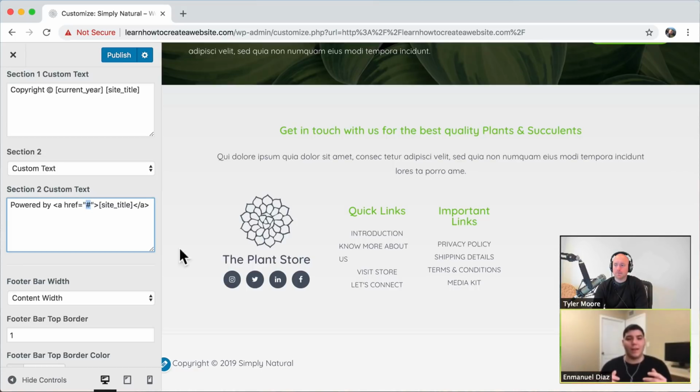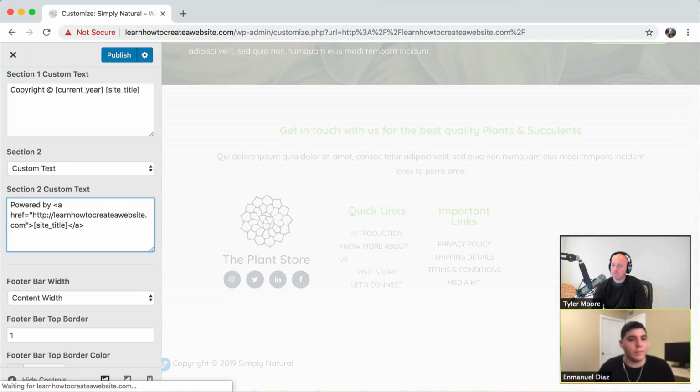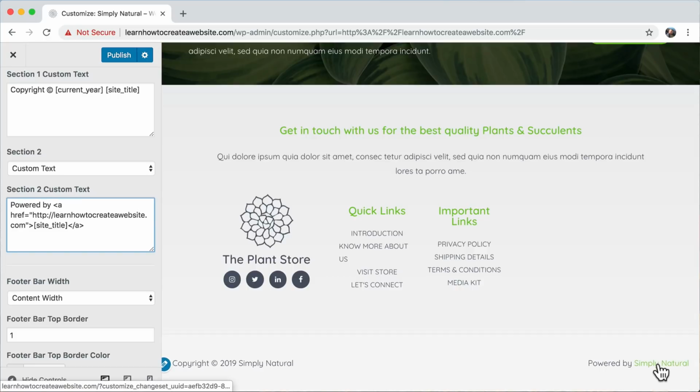Well, all that means is a hyper reference link that equals what your link is going to be, whatever your website is. So just erase the number sign, paste where you want it to link to, and that's it. You're done. There you go. So now, instead of linking to nowhere, it'll actually link to your website.